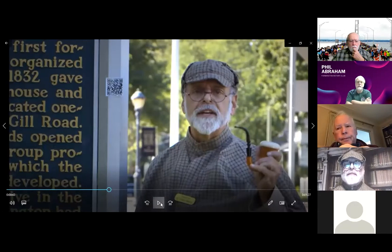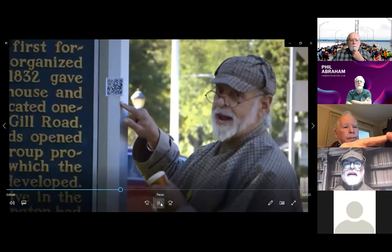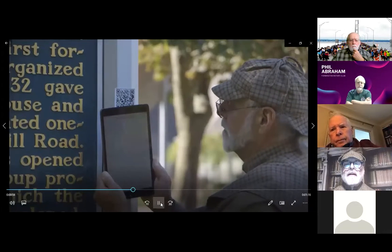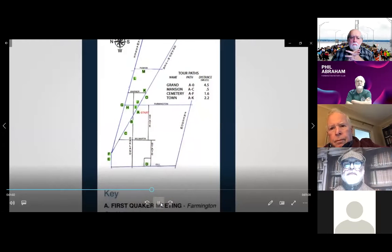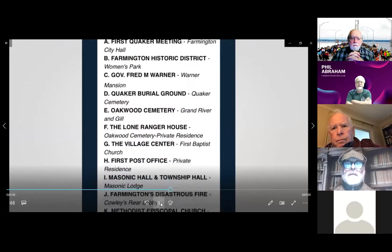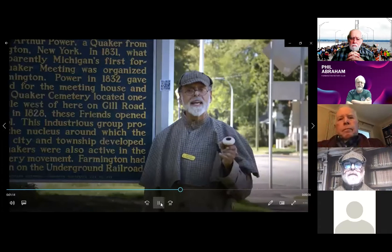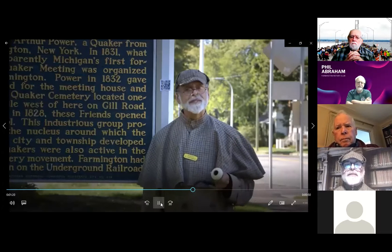There's a QR code medallion. This one's located on the post right here. All you have to do is scan it, and it will take you to the city's website, where it will describe this very marker that you're standing in front of. There are 15 markers located in Farmington. This is marker letter A. It goes all the way through letter O. Come join me as we glimpse at some of the markers and what they look like in the city's website.